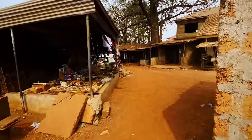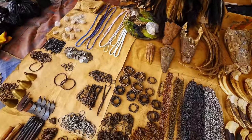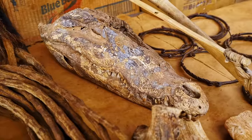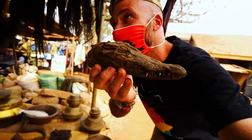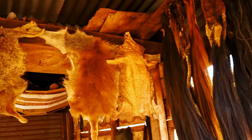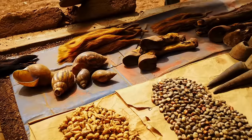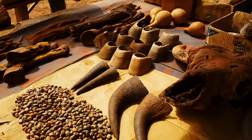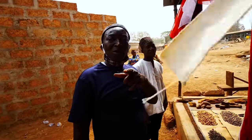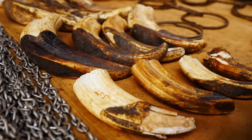Our next vendor here has basically the same stuff. All medicine. Wow, look at this. A small crocodile. Can I grab it? Is it okay if I see it? A crocodile. Whoa. And he has crocodile skins here. What else does he have? He has the claw. This is wild. What is this? From what? Warthog. The one you saw at the park. Yeah, it's the warthog's tusk, right?